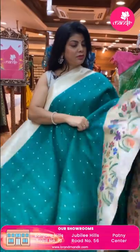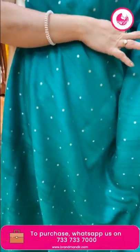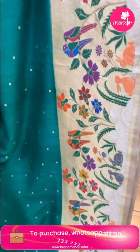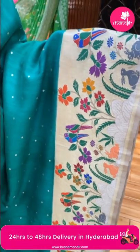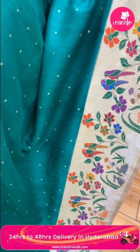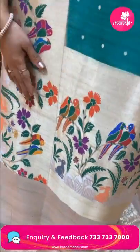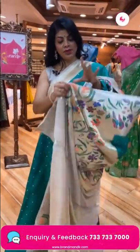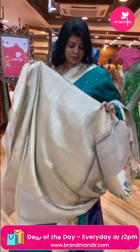Next sari, sea green with beige combination. Lovely round buttas all over the body. Border, light gold tissue border contrast with meenakari florals, leaves, parrots. Pallu contrast, pallu tissue with beautiful leaves, meenakari leaves, florals. And blouse contrast, brocade blouse.